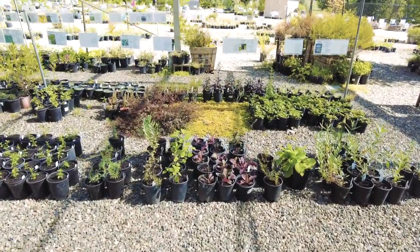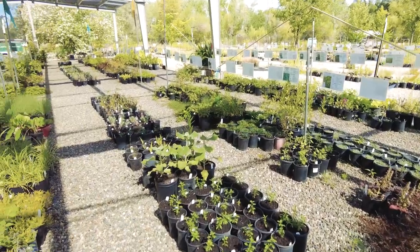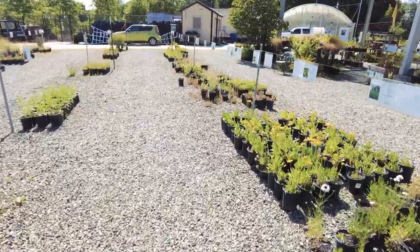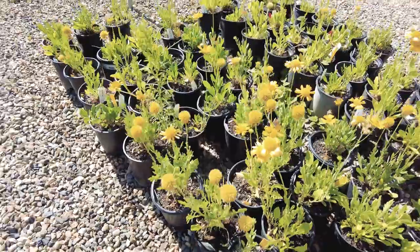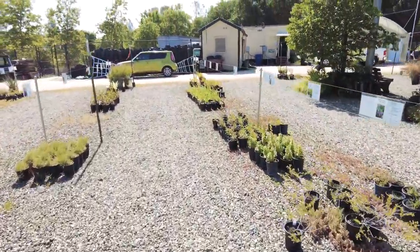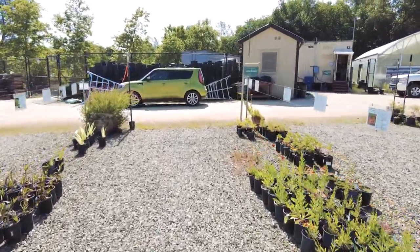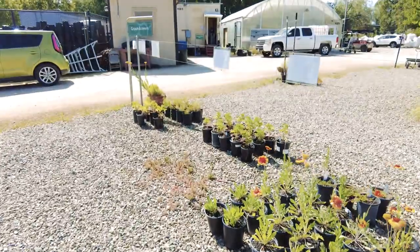But I think they specialize in native California plants. I mean, some of these actually look like weeds. Like that one looks like a weed. Okay. So a lot of these are California native plants. That's what they specialize in. If you want to get some for your home. Fortunately, we are about 500 miles from home. So this would not be something.